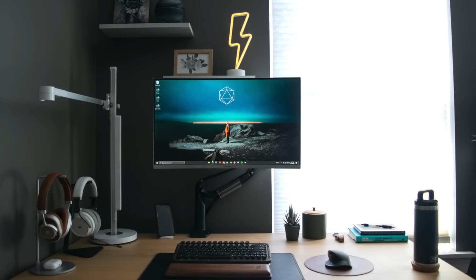So for his display, that is a 27-inch Samsung curved from their CF series on a Kanto monitor arm. And check out that lamp on the left side, that's from Dyson. It's the Light Cycle Task Light, fits in beautifully.